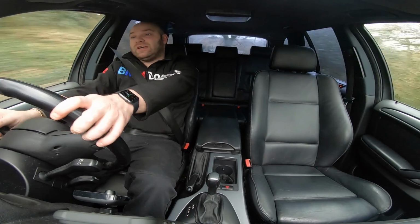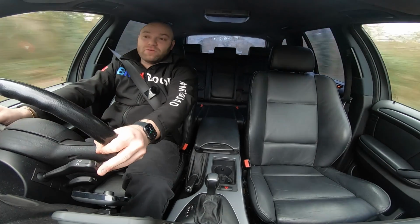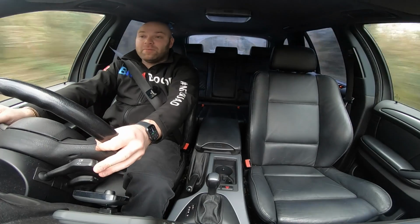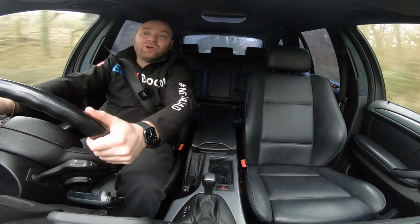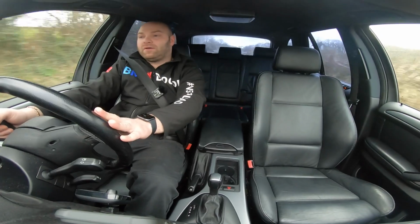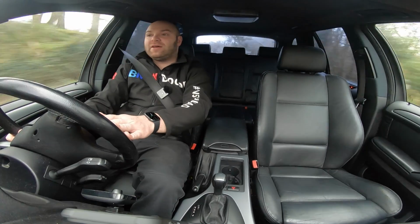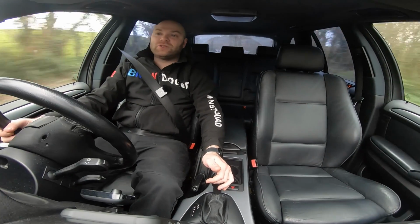Obviously, the diffs on these are a known weak point. Bushes, carrier bushes, you name it, these will go through them. It's a 4x4, expect it, but they're not that unreliable, and it's not to say you're going to go and buy one and it's going to be gone. A lot of the time, the suspension is very, very strong on this. That just goes to show you that BMW's parts are very, very solid. Even though we've got a lot of potholes here in the UK, these 4x4s are still solid cars.